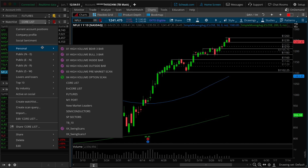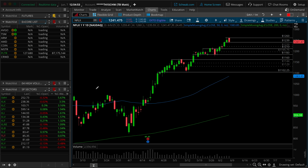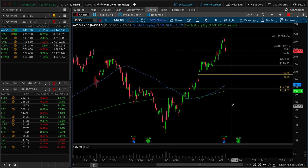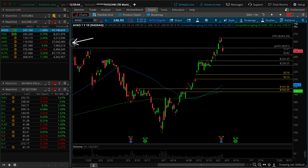So when I said I had 3 ideas to share with you, I meant I have a handful of charts to go through. There's really nothing that piques my attention in a way that's like, oh my goodness, this is a great setup. Let's call it out individually. So we'll go through the enCORE list here. It's some of the usual suspects that we trade in the periphery of the core list.